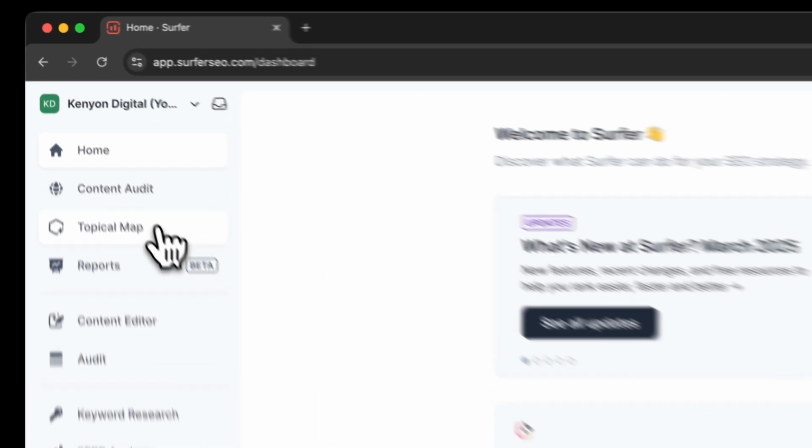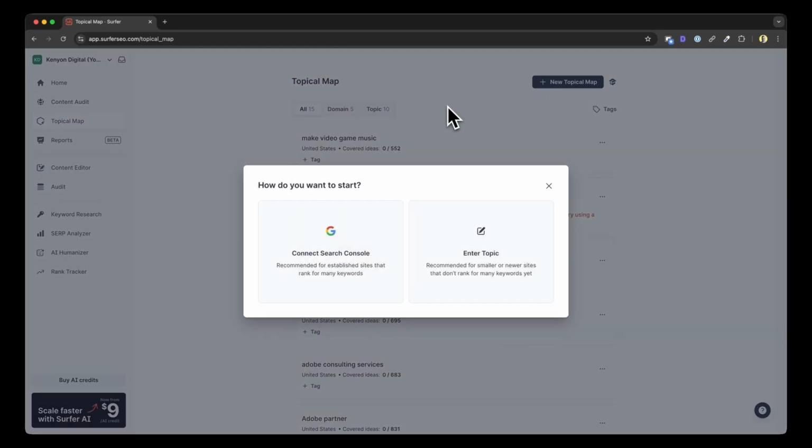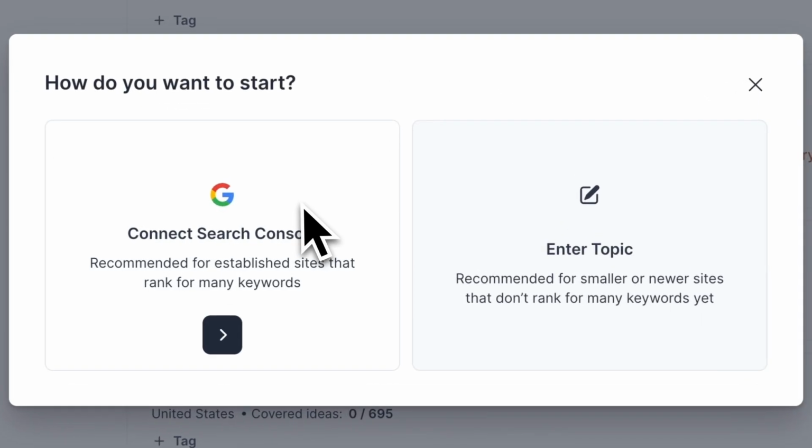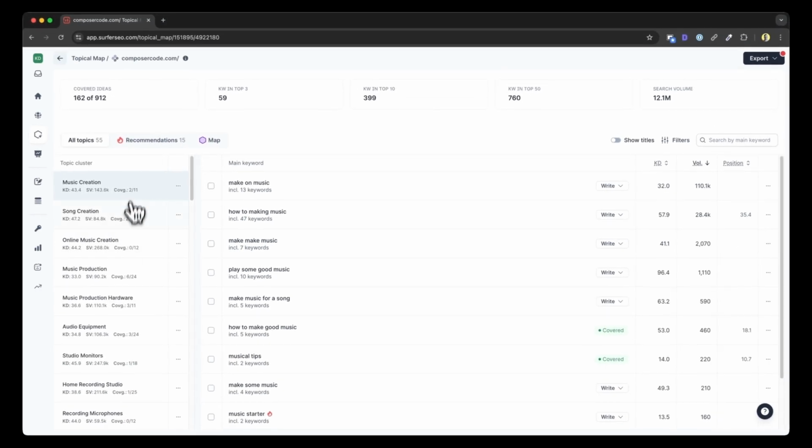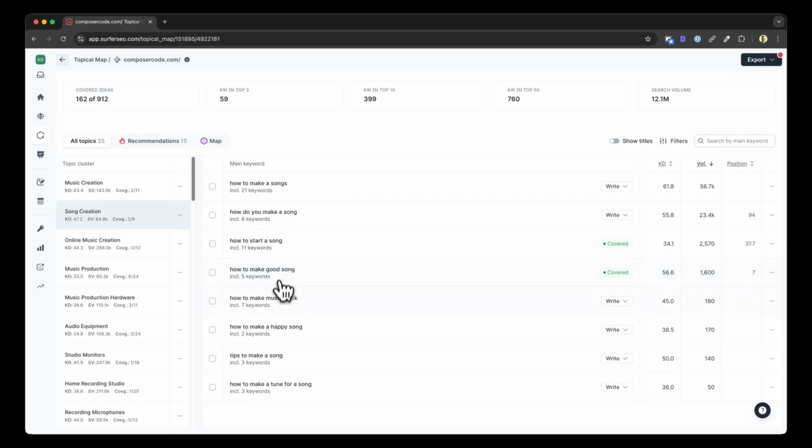Now, a more efficient way to do this is with my personal favorite feature of Surfer, and that's topical map. I'm not kidding when I say that this is something I have wanted for years, and if Surfer didn't build this, I was about to go out and build this myself. You create a topical map in Surfer by connecting your Google Search Console or by entering in your target topic. From there, Surfer creates a comprehensive database of your topic clusters.